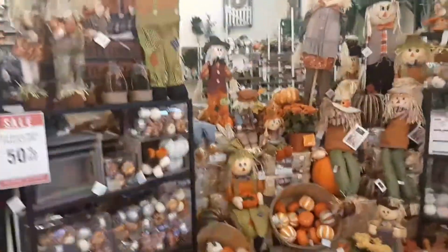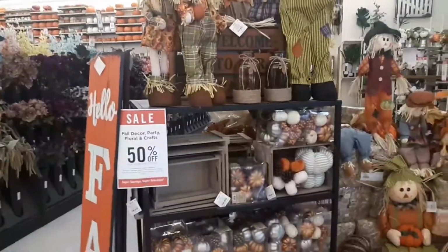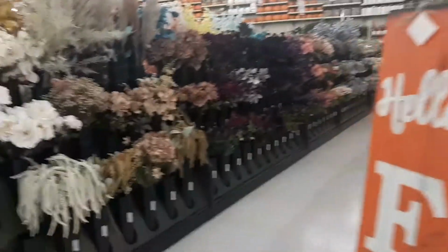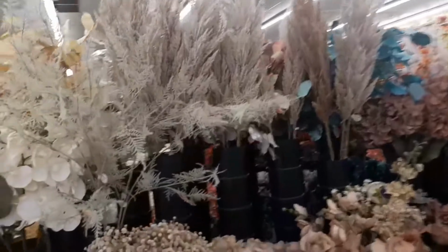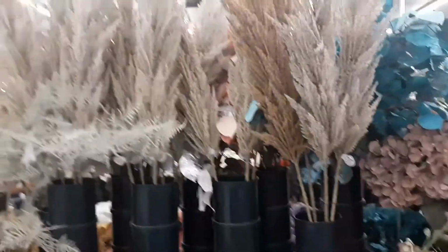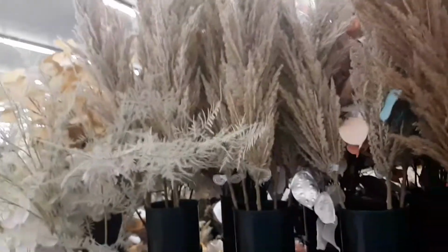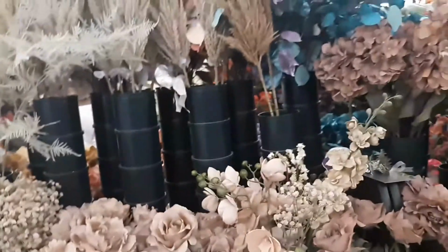It looks like it's pretty much the same, y'all. I got the same stuff half off. Well, these are what I was looking for. I might not need but one, but two of them. And I'll fill my vase with them.